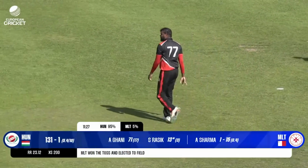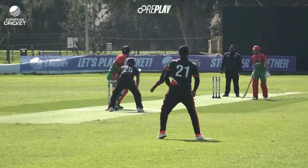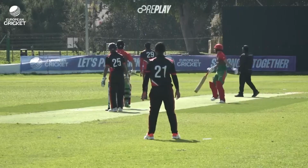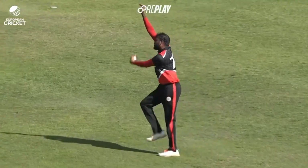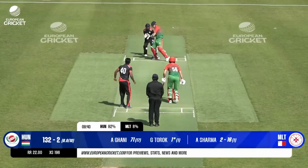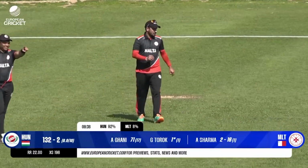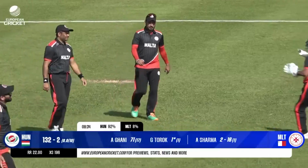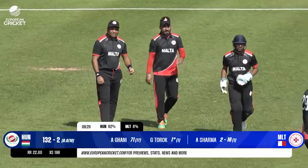Sharma. It's a bit of tap, but a little bit like the T20s opening day. Comes back with a big wicket, and Rasik, so dangerous, but he's going to be caught out, and just 13 to his name. The score now 131 for 2. Hey, Basil George. And Amit Sharma picks up his 3rd wicket here. It's the first ball of his 2nd over. And it's Gabor Tarok that has to go.